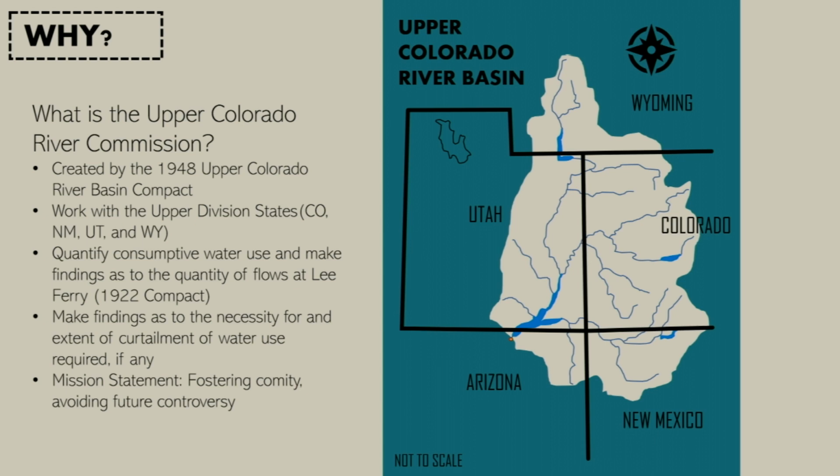So it's really important to understand what's going on in our basin on a year-to-year basis, and we do have a time frame that we have to do that. We have to do it at least by April, Jim mentioned that, and make any findings about that if we need to.